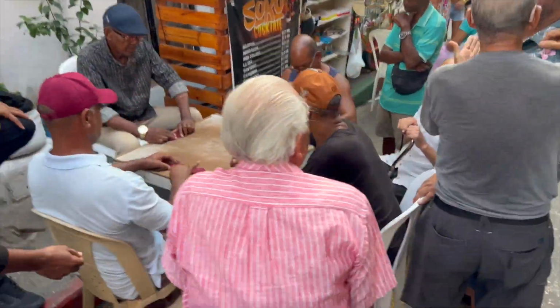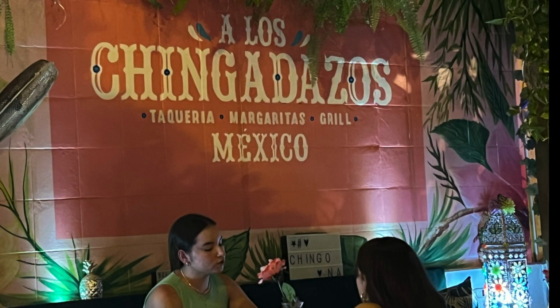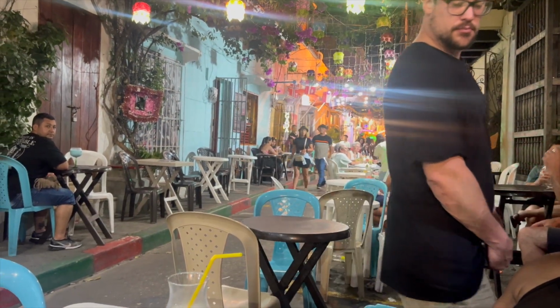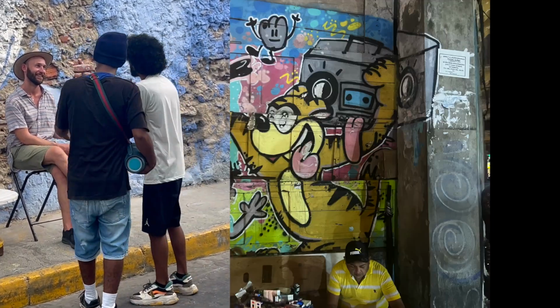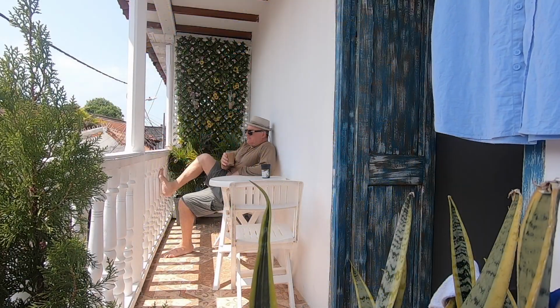If you haven't guessed it, hands down, Getsemani is my favorite neighborhood. It's fun, it's lively, it's age appropriate. And by age appropriate, I mean for me. It's safe with a generous police presence. It's artsy, it's fartsy, it's historic. The prices are the best in the walled city, and for me, it's more like home.